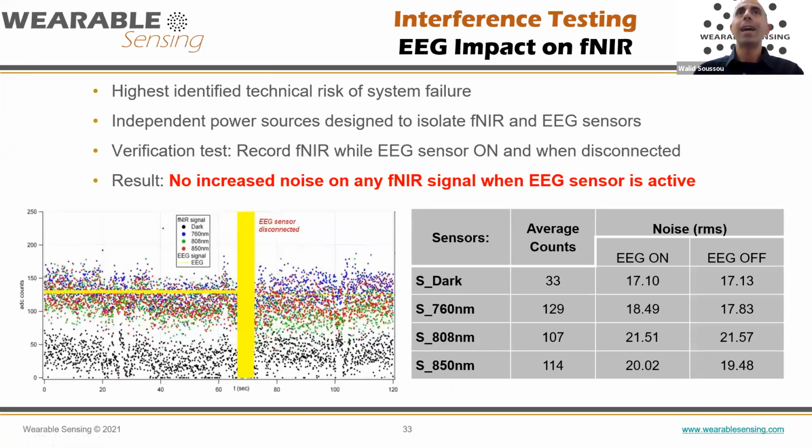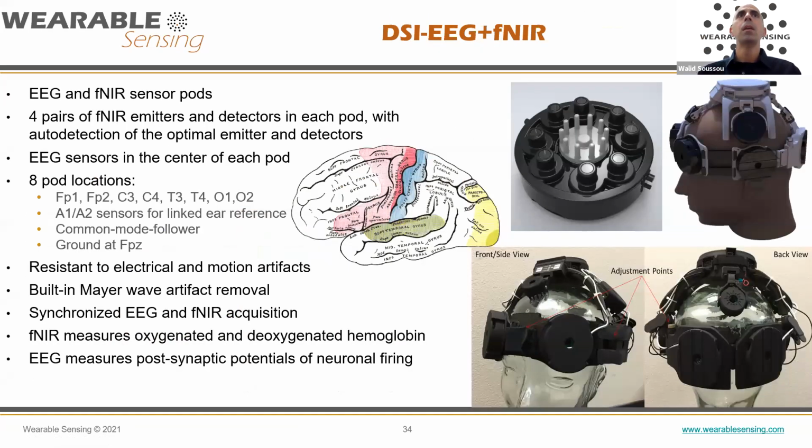Of course, conversely, one could ask, does the EEG have an effect on the fNIR? One wouldn't expect it. Still, this little experiment demonstrates that. Here we had the EEG sensor disconnected in the middle of the experiment, and you can see that the fNIR signals, in the various frequencies, were not affected. They still have the same distribution even when we took off the EEG sensor. So the EEG doesn't affect the fNIR, and the fNIR doesn't affect the EEG. That's critical to demonstrate and to have in an integrated system.